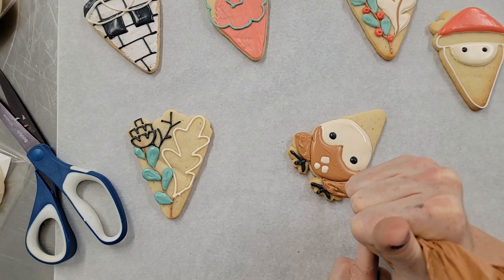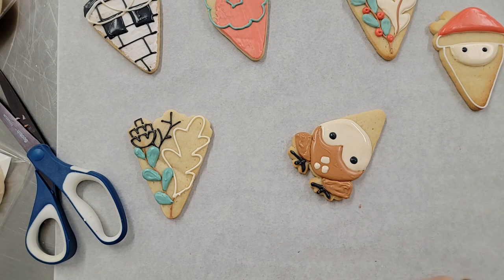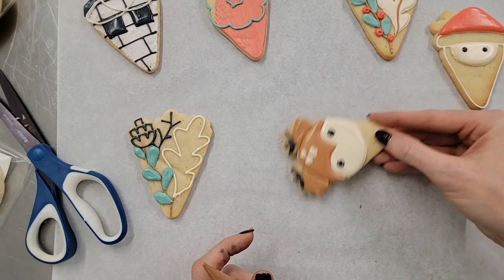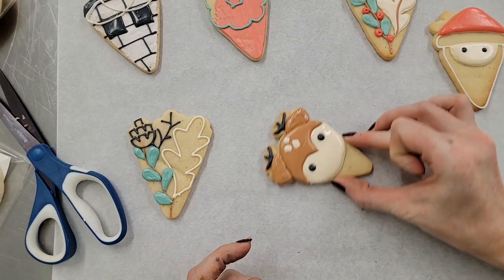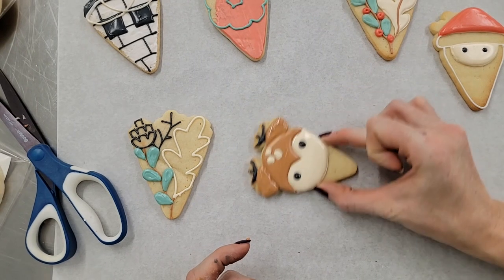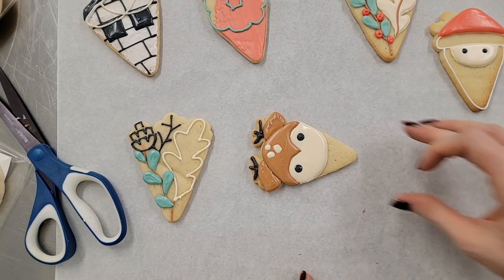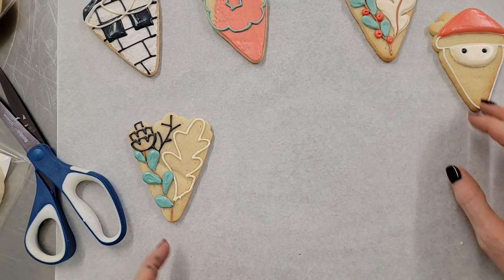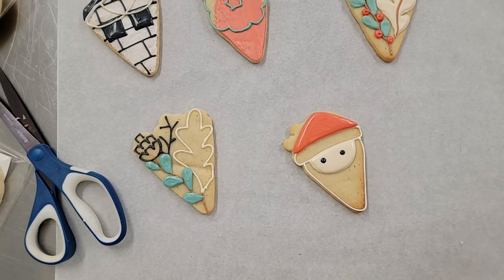Keep moving the paper, the parchment paper, it's messing me up. Okay, and then just give it a little shake. Again, don't break the ears or the antlers. Okay, we'll let that sit, and then we'll add a little red nose on top and some greenery. Let's do Santa's beard first, and then we'll do this guy.